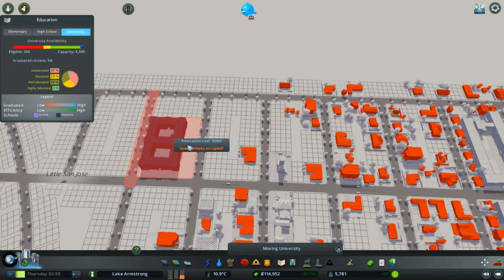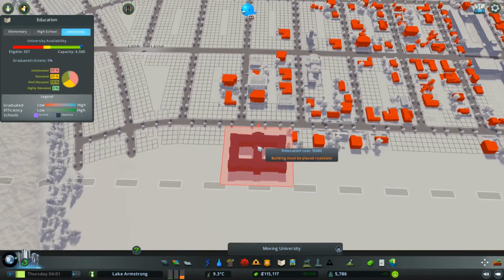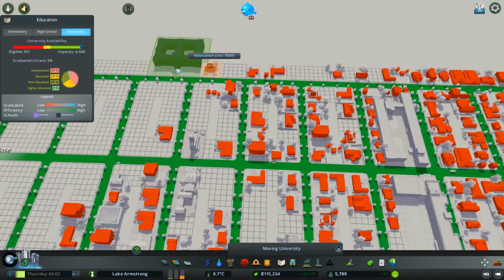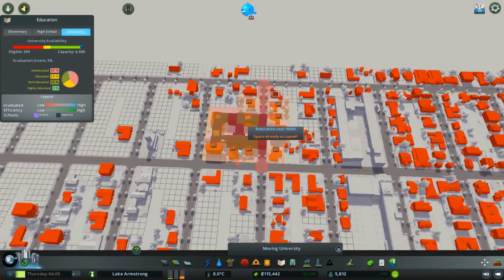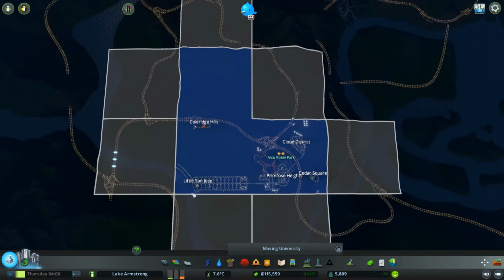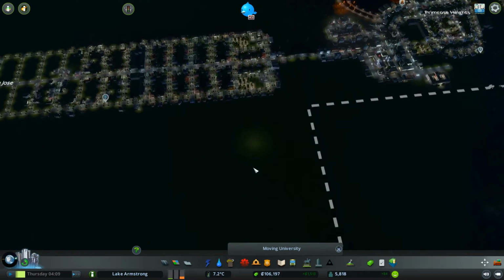Why is there space already occupied? Out of city limits. Oh, because it's too wide. Okay. Hold on. Can I resolve this? Can I purchase that? Yeah. That'll take care of some of the problem.